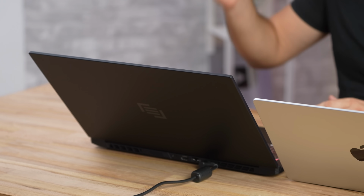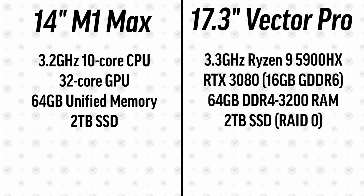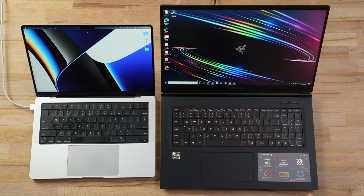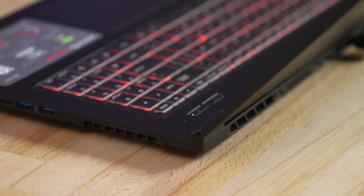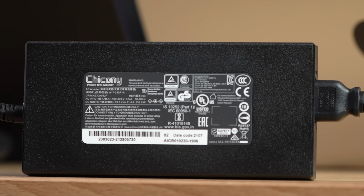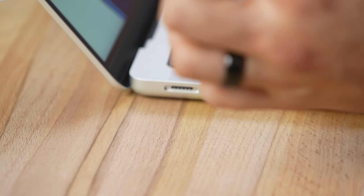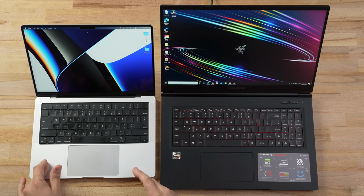Well, that's what we're doing, and we have this huge 17-inch Maingear Vecor Pro that has some insane specs like 64 gigs of RAM, 2 terabytes of SSD, and RAID 0, a much bigger chassis with a high-end cooling solution, a huge 230 watt power brick to feed it all the power that this machine needs, compared to a tiny, slim 14-inch MacBook Pro on battery power. Now, this machine is so much smaller, but the price tag is not smaller, and that's one thing that some of you guys complain about.